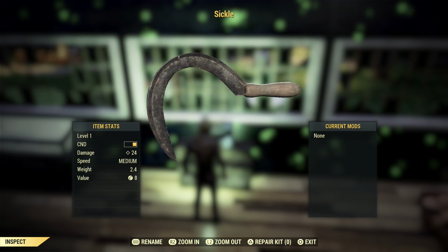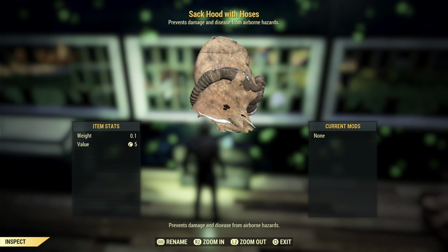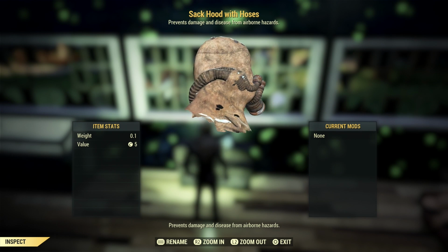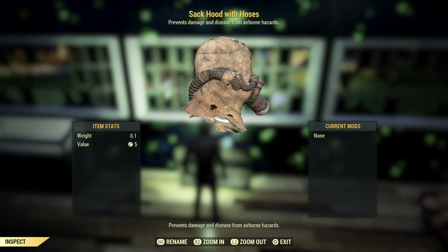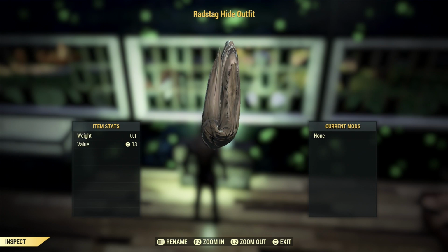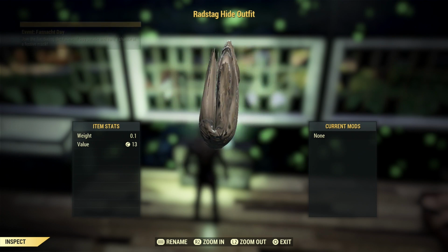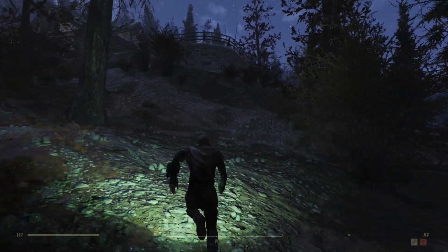And you can get the sickle here at the porch on top of an ironing board in Flatwoods, alright? And the sack hood with hoses mask, that's sold by a vendor, the Raider at Sutton Station, okay? Get that there, the Radstag Hide outfit. Now you can just buy that from Cunningham at White Springs Resort. Okay, so just go down there. It's like a shopping mall, and you can just get what you need there whenever you want it.